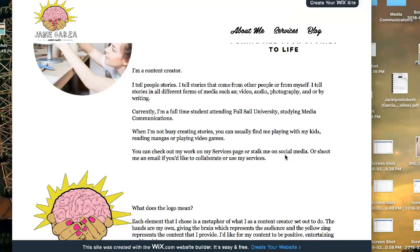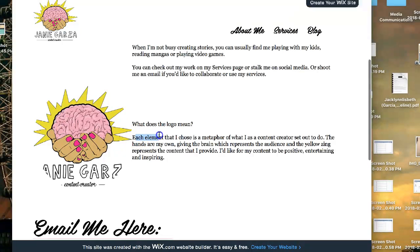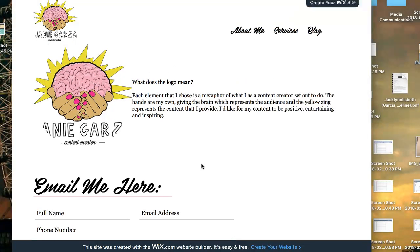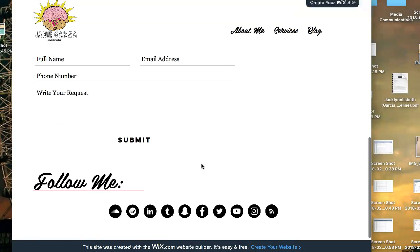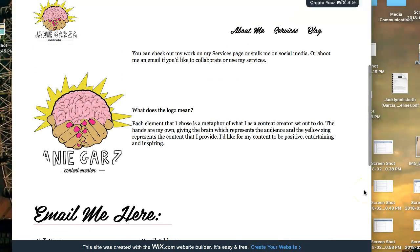I love how she even explains the reason behind her logo, as you can see down here. She explains why each image or each element of the logo was created and what each image represents, which I really love, because I would not have known. Her logo is very interesting, but I wouldn't have known that unless she had it included in her profile, which I really like. As you can see below, she has her contact information, so you can email her, and all her social media links, which stays consistent.